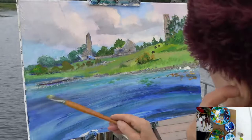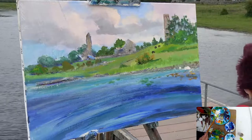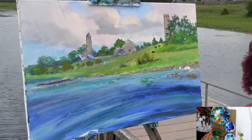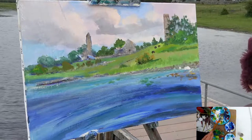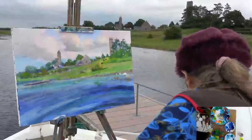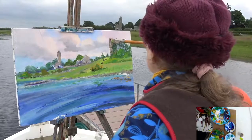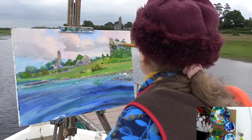Now that we've got the light bouncing off there, we could afford to bounce a little bit more of the same light onto the biggest tower again. So what I'm doing is I'm just increasing the intensity of that light by increasing both its warmth with more orange in it, which I'm mixing with some of the colour that I blocked it in with, and by lightening it by adding more white. So I'm making the tone lighter.